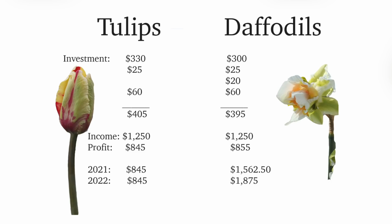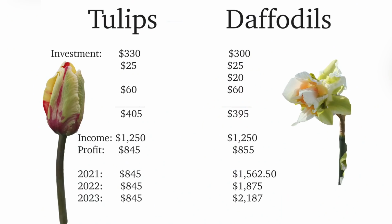Now for the tulips, I had to order more, I had to plant them again. So the profit on the tulips is gonna stay the same every single year. Let's fast forward even one more year, 2023. Amazingly, they multiplied again, because that's what daffodils do. And now I have an even greater profit, over $2,000 in my daffodils, with the tulips still sitting at that $845 profit for the same 1,000 bulbs. So basically, to answer everyone's question, are tulips profitable? Well, I don't think you're gonna lose money selling tulips.